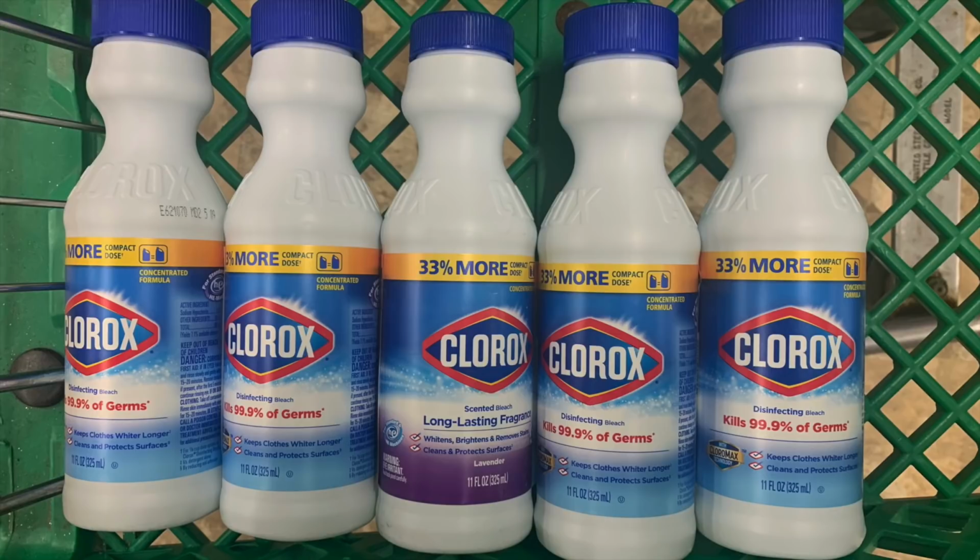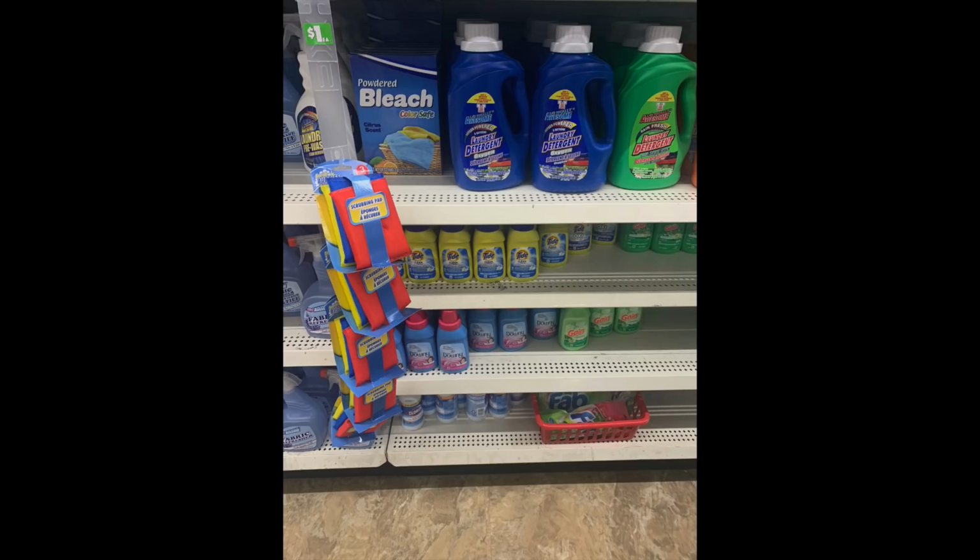So I'm going to show you where I found it in the store and give you the rundown on this. I would do this deal sooner rather than later, because whenever there are free cleaning items, people tend to go really hard. And if they have 10,000 units to give away to shoppers with the rebate, it might go pretty quickly.